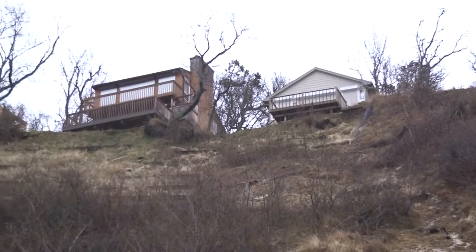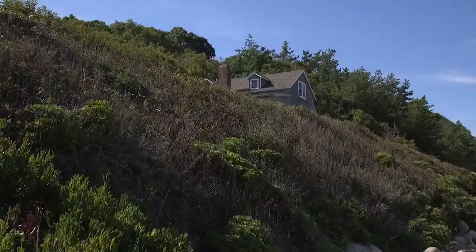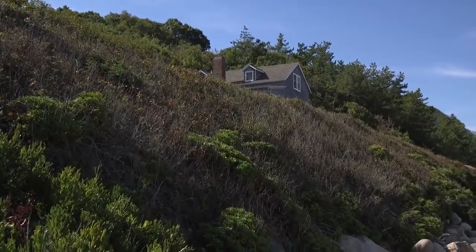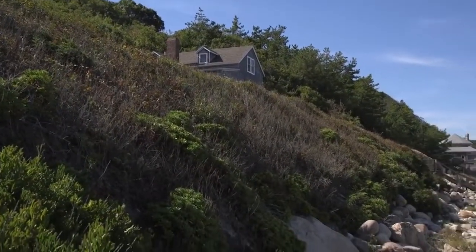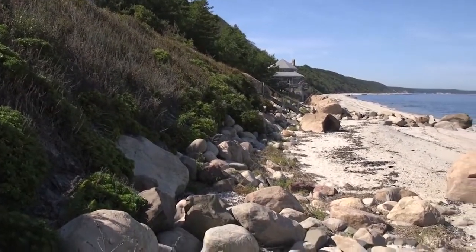You would want to keep any surface flow or any infiltrated water away from that bank, because that's going to create additional problems. The final phase of stabilizing an eroding bluff is establishing and maintaining a densely vegetated face from the top to the toe.